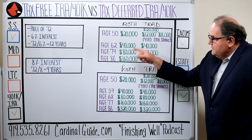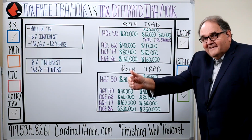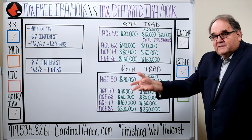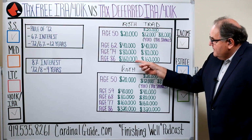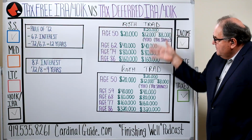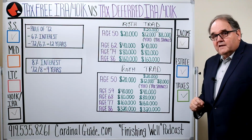There are no minimum distributions on Roth. So that can be the core money if you have both kinds. You don't have to take it, but you can take it. And when you do take it, there's no taxes. Over here, same 20 grand that went in, there's been no taxes all along. So the money's still there, but it's like you've got a mortgage on the money.